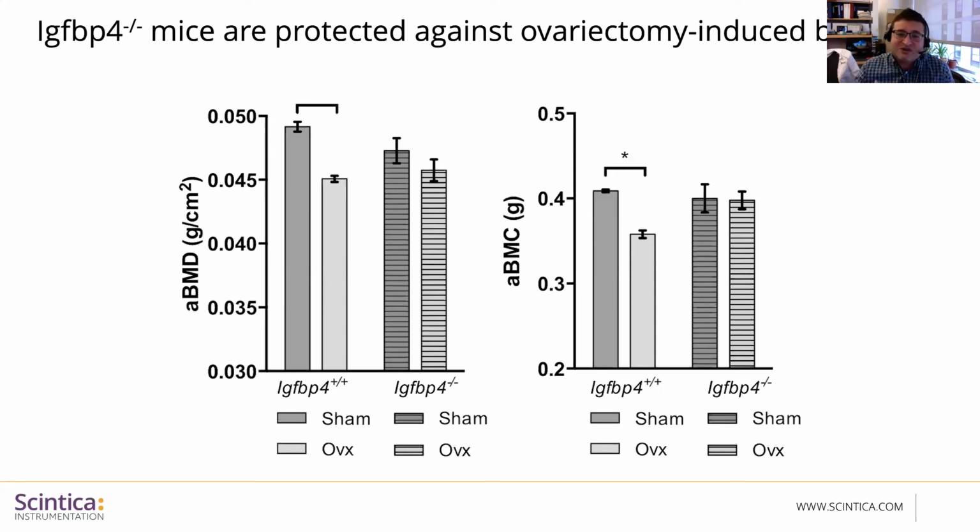So that was extremely exciting because now I started to think about estrogen regulation of IGFBP4, right? And so I ended up looking at that, and it turns out that IGFBP4 is more expressed in females, and it seems to be under regulation of estrogen. So I'm not going into all of that data, but there's publication out there indicating this.